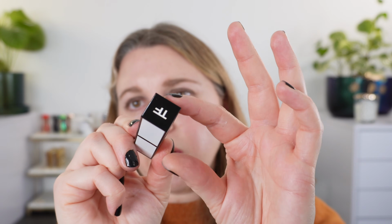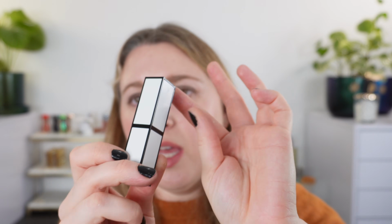Let's go ahead and move on to the Tom Ford lipsticks. So these are from the Garden Party collection. You've got the Tom Ford logo on the top. You've got this beautiful white and black packaging. It's very sleek. This is more of a matte white, and then you have more of the shiny black. And I have to say, I really love the packaging on these. These are, you know, hefty.